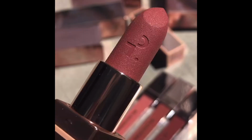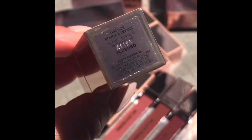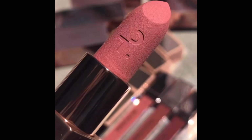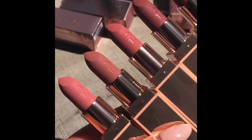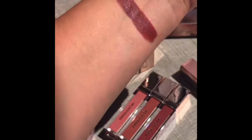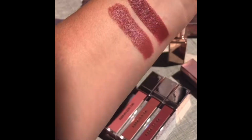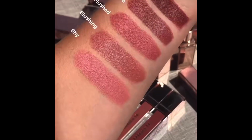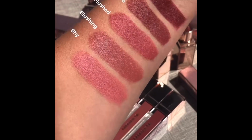So I want you all to see the colors actually swatched out in some natural sunlight, as opposed to the doctored photos that they have done by professionals. The only shade I grabbed was Shy, because I have so many lipsticks of the exact same color and so many formats that I already like. I didn't want to grab too many, but I knew I liked this one, so I wanted to get the shade Shy. The one that says Shy, that's the one I bought.